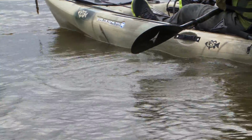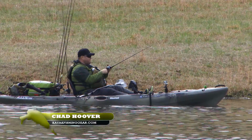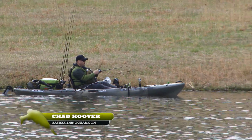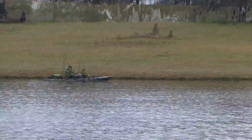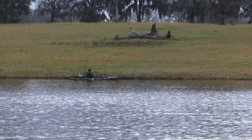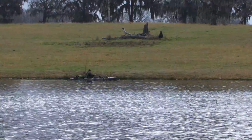There's a few places of hard bottom in here, so this may be where these bass set up to spawn in this little lake, just because it's the only suitable place. And with the temperature being about a degree warmer, this might be the side of the lake that they're already starting to run bait off of and feeding up on to get ready for the spawn.